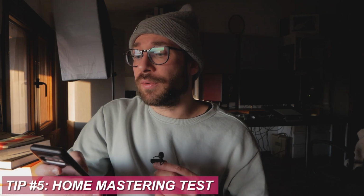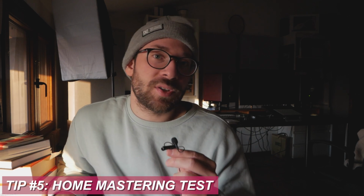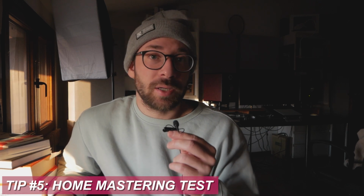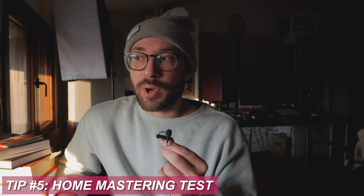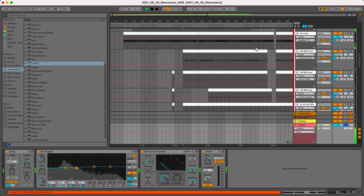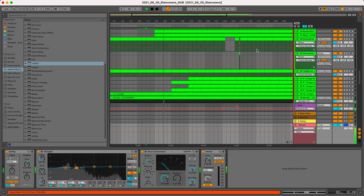Tip number 5 is about home mastering. Home mastering is a very simple type of mastering that may imply an EQ on the master, may imply a glue compressor on the master, and lastly a limiter. So the point of limiting, of pushing the loudness of your track, is, for me, seeing where the limiter is triggered, what makes the limiter work and so activate the gain reduction. That helps me to understand if some elements are a bit too loud.